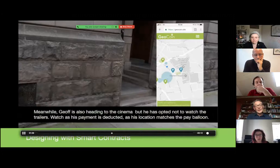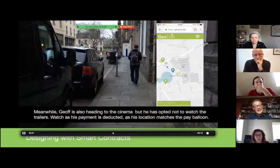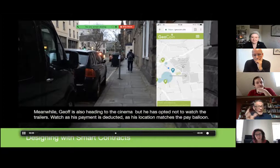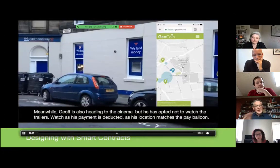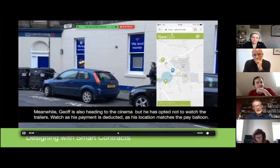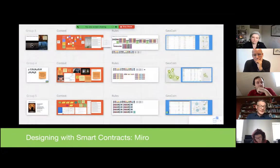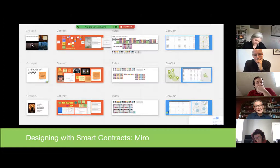If you take away your litter, you get credited. If you tweet around some of the trailers, you get credited. So we're curious about how these new representations of value allow us to design or revisit business models from old services. And again, we had to flip it into a Miro. So we now do Miro GeoCoin, and the students travel out into the world when it's safe with their own smartphones, but they come back and perform and enact those rule bases within a Miro board.